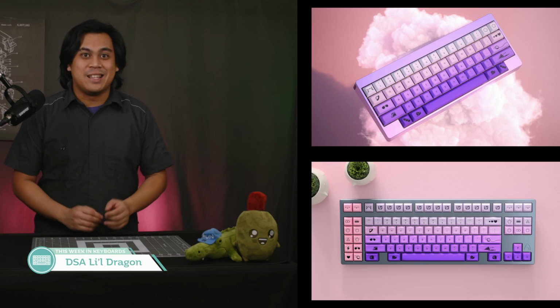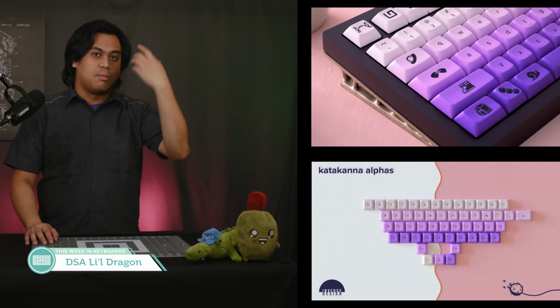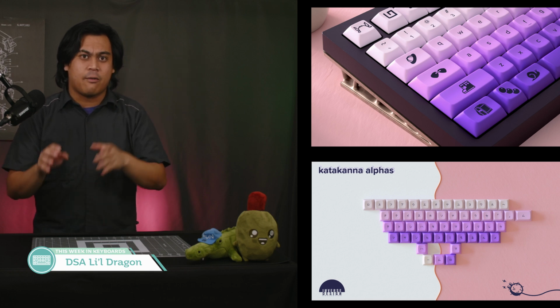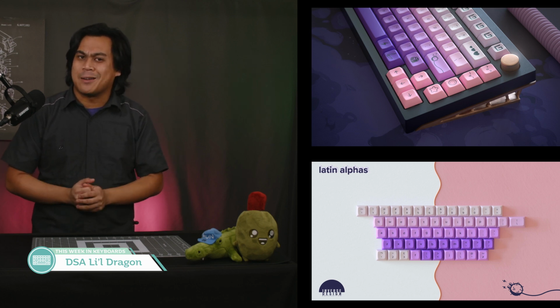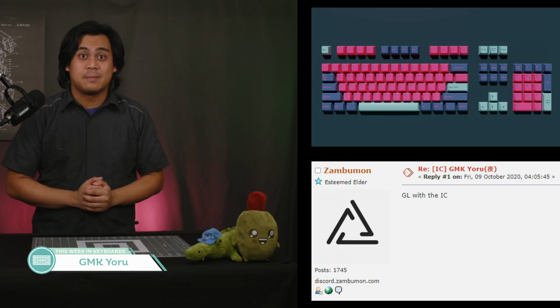DSA Li'l Dragon is another gradient set that goes a full gradient all the way across. You can have either mono katakana alphas, or if you want the Latin alphas, it's like a rounded sans serif Proxima Nova font, which is interesting. It reminds you of like a gentle trip, is how I describe the set. GMK Yoru is see Zamumon's response.